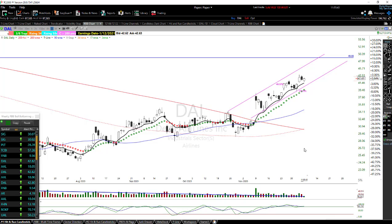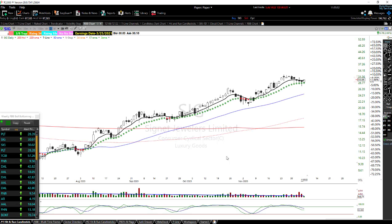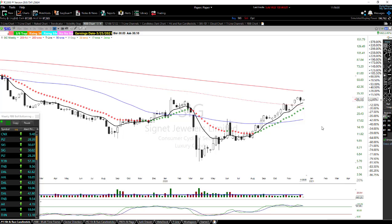All right. So let's even look at another one. Let's look at SIG. And I've not looked at these. They're coming up the way they are. So here's the daily chart. Let's go to the weekly chart. There you go. There's our weekly RBB setup. So anyway, you see how we get back over that 50 period moving average?